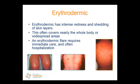Next, we have erythrodermic, which is more of a rare form of psoriasis that is characterized by this very intense and deep redness, more so than the inverse that we previously saw. And another characteristic is people with erythrodermic also experience heavy shedding of the layers of skin. This is in contrast to the plaque psoriasis, where the skin just continues to build on top, but this one is actually just intense shedding of layers of skin.